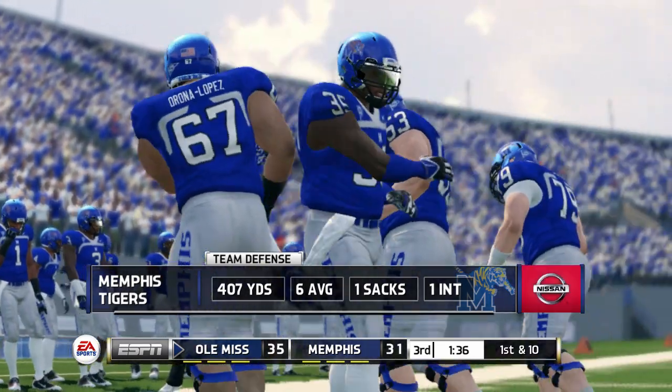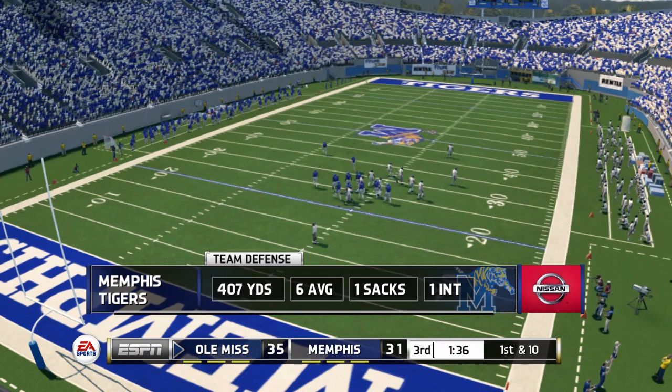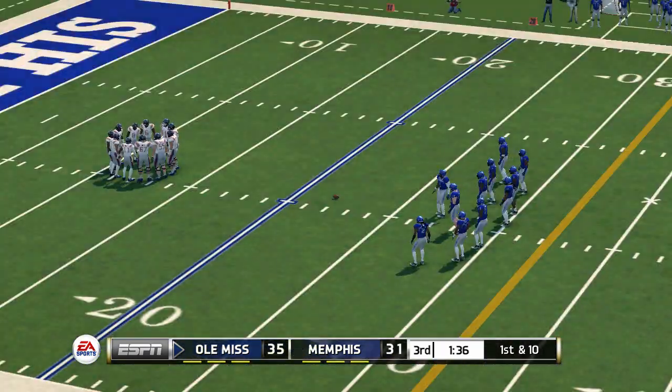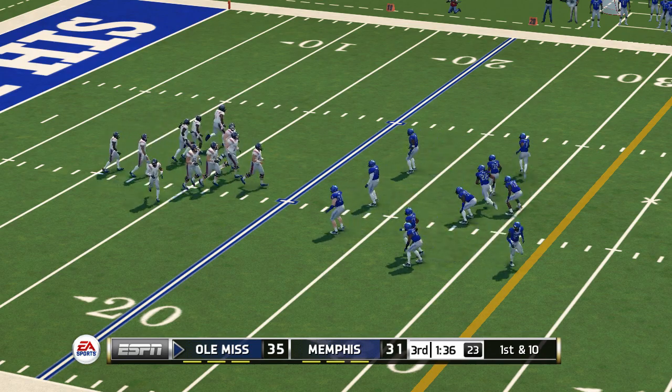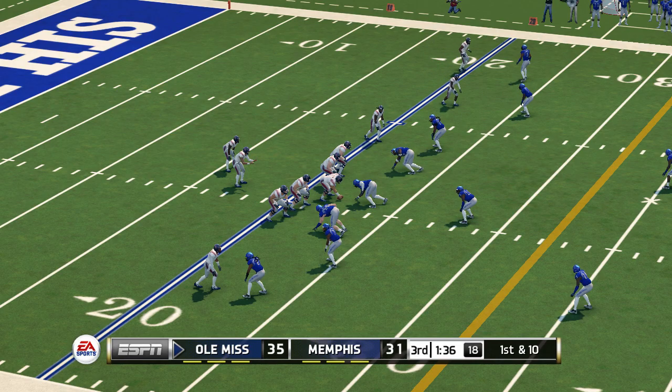The Tigers defense, I thought they looked lost in the first half, and it seems like they finally found their bearings here in the third quarter. I think they were confused in the first half, and I think they've made the right adjustments. And right now, boy, they're playing with an attitude, and I think they're really attacking this offense much better than the way they looked early in this game. Ole Miss holds a four-point lead.